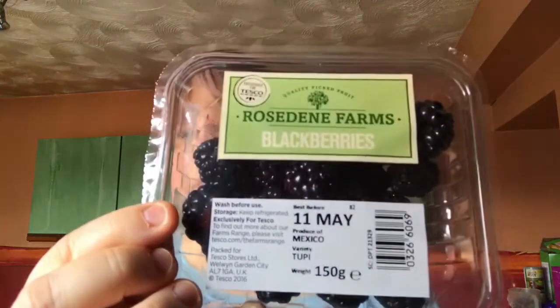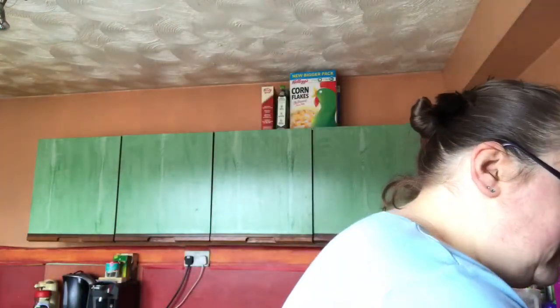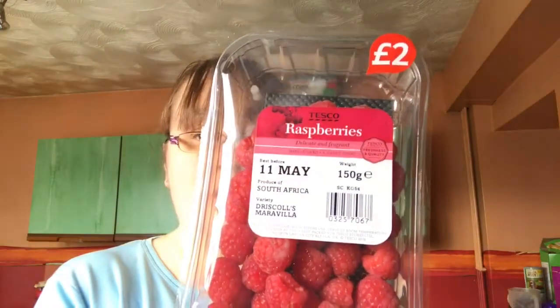Then I have some blackberries, which are speed food. And I have some raspberries. They didn't have the cheaper ones this week, but these are only like about 30-40p more. But yeah, some raspberries, 'cause I'm really enjoying those as well.